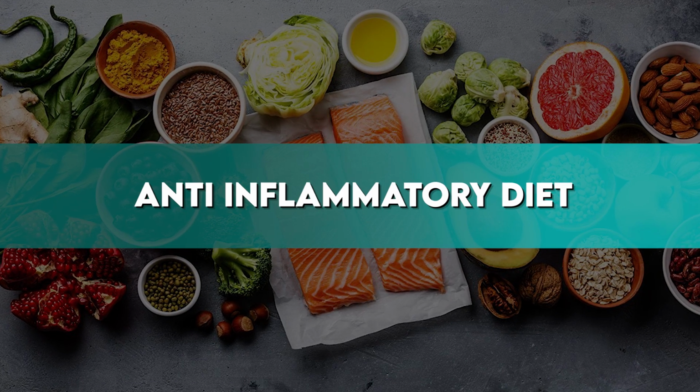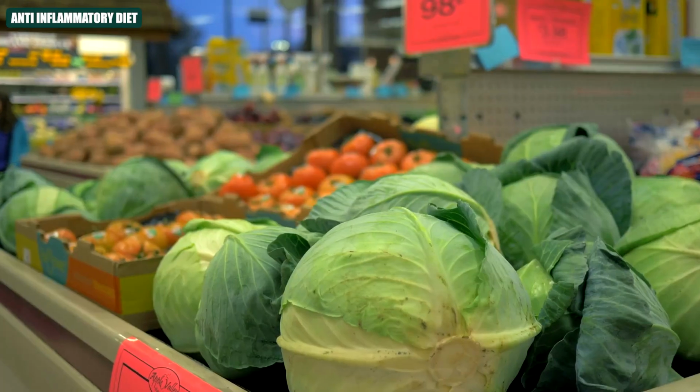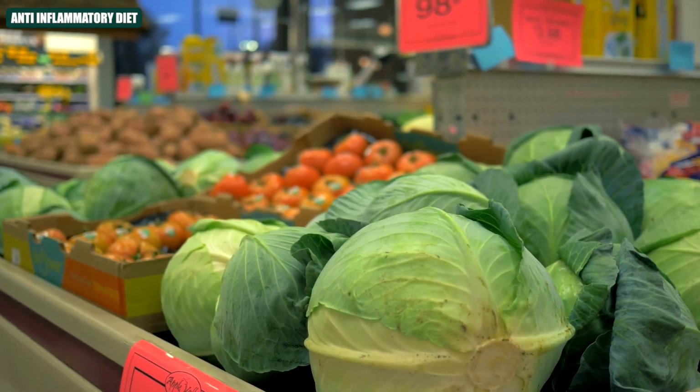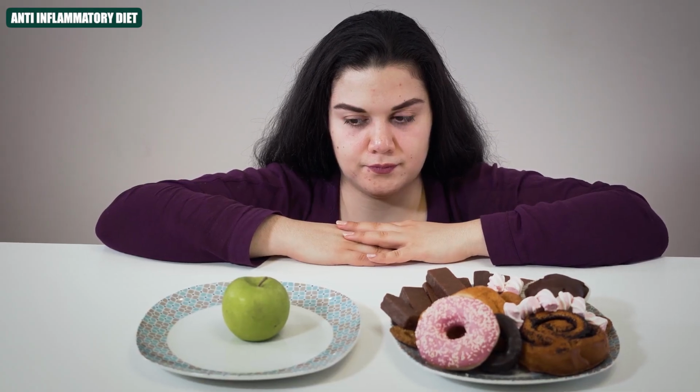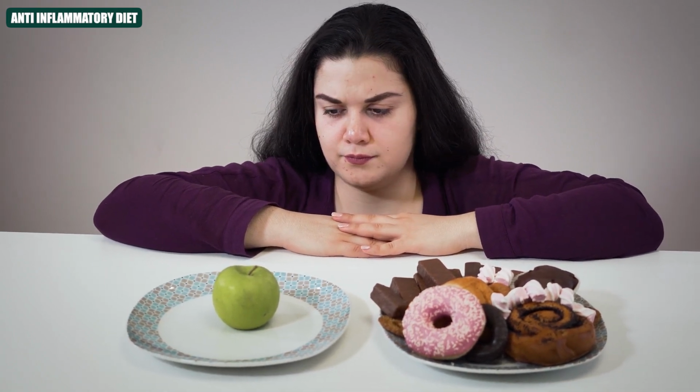Anti-Inflammatory Diet. Let's talk about diet's effect on the body's acidity. Some foods are alkalizing, while others are acidic. Therefore, you need to think twice before incorporating any food into your diet, especially if you struggle with arthritis.